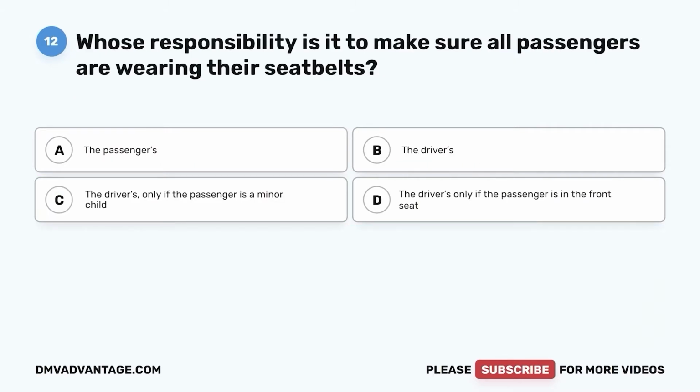Question 12. If the passengers in your vehicle don't want to wear their seatbelt, is it considered their responsibility or the driver's? A. The passengers. B. The driver's. C. The driver's only if the passenger is a minor child. D. The driver's only if the passenger is in the front seat.